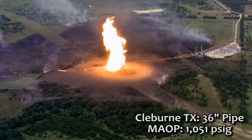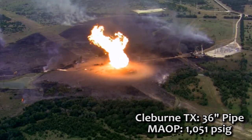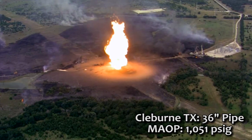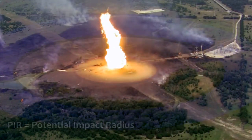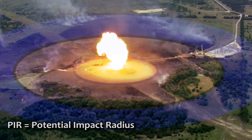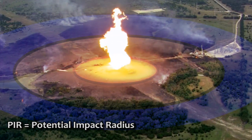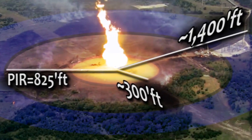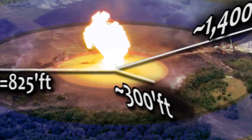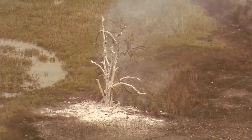This is Cleburne, Texas, a 36-inch gas transmission line, maximum allowable operating pressure of 1,051 PSIG. I calculated the potential impact radius and used Google Earth to assist me in calculating these distances. Anything within about 300 feet of the pipeline rupture was vaporized, like this poor tree here.